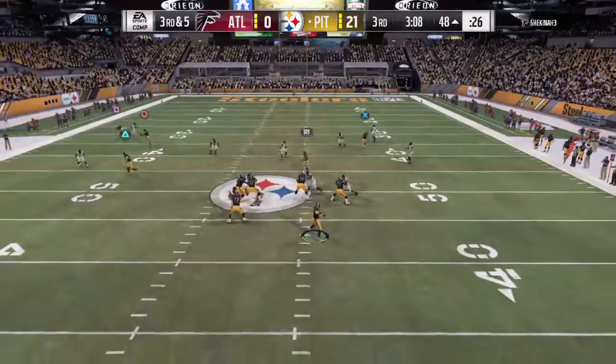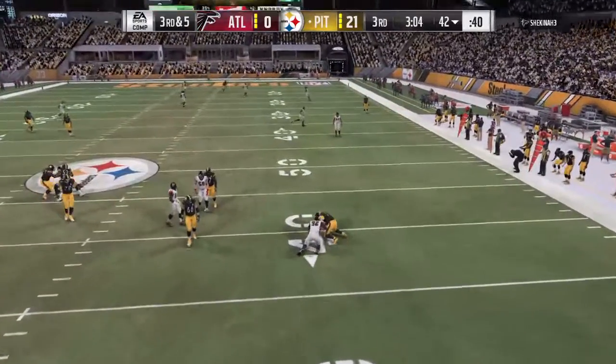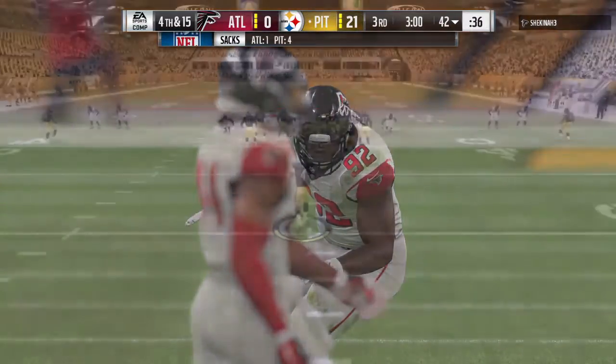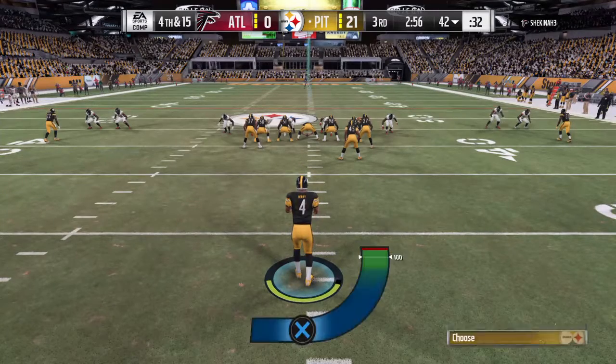From the gun on 3rd down, it's Roethlisberger. And no escaping this time as he'll go down. They got him for a sack. Dontari Poe in there to drop him for a loss of 10, and it'll be 4th and long.